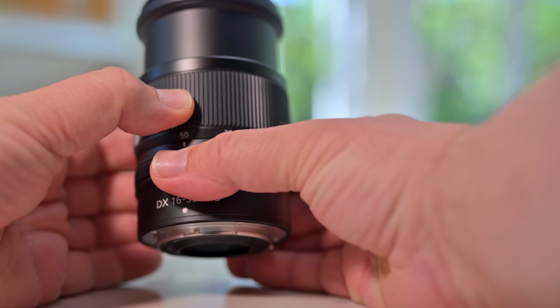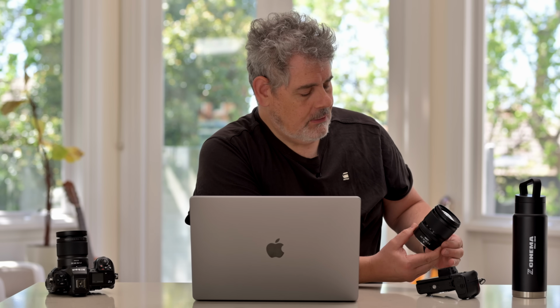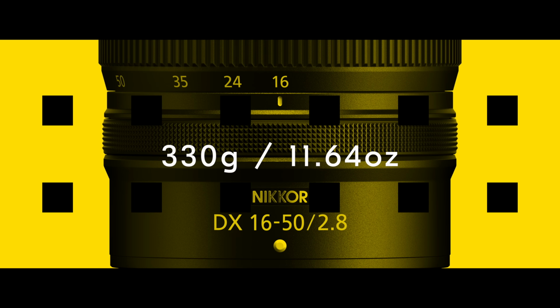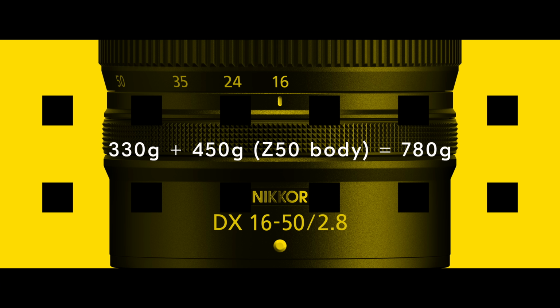It has no switches and no buttons on it whatsoever. It does have this one function ring, which can be used for focus, aperture, exposure priority, and so on. And of course, it has the zoom ring, and that is it. It is so easy to hold in the hand, yet it gives you these specifications. And it is only 330 grams or 11.64 ounces. Just a great, powerful little combo, which is going to give you really high quality images considering the price point of these objects, along with the fact that it's just so small and light. This combination together is well under 1 kilogram, ridiculously light.